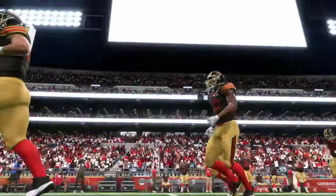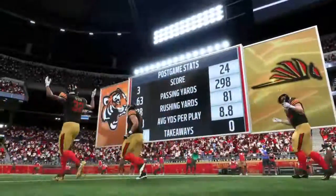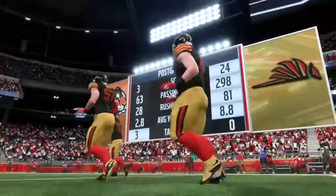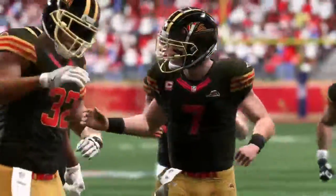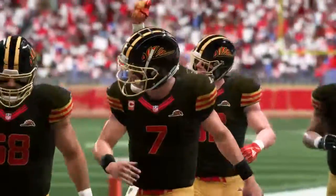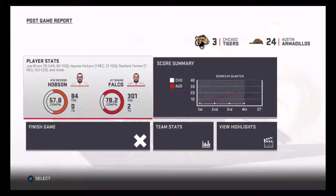So for Austin, they use the favorable early schedule to their advantage as they move to 2-0. And they will hit the road next week to take on the Pittsburgh Steelers. Meanwhile, for our visitors, they'll fall to 1-1. And they'll get a chance to redeem themselves at home next week.